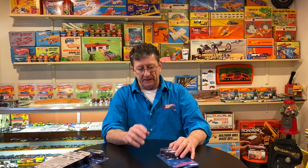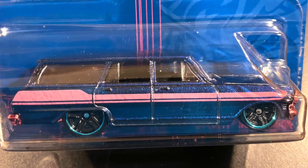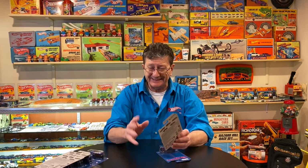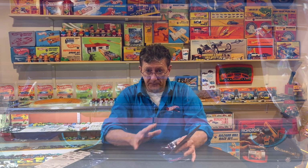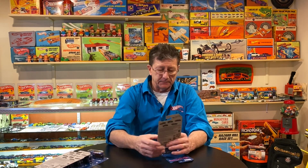Number 5 is the 64 Chevy Nova Wagon. And this has light pink stripe all the way down the side. And that's the only pink stripe on it, only pink detail on it. Has a pearl blue stripe below the pink one on the side, with the 54 cut out of the pearl stripe, so that the 54 is part of the paint job itself.